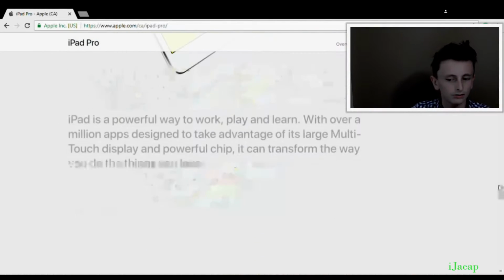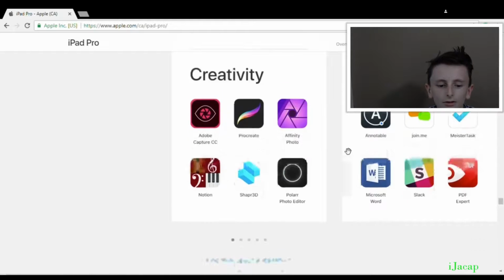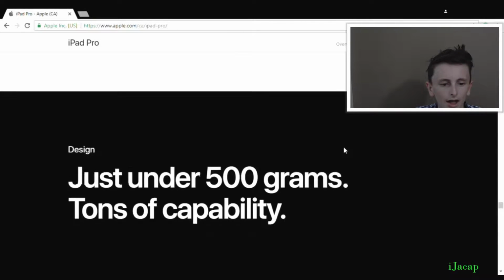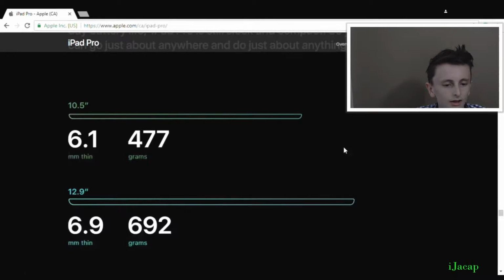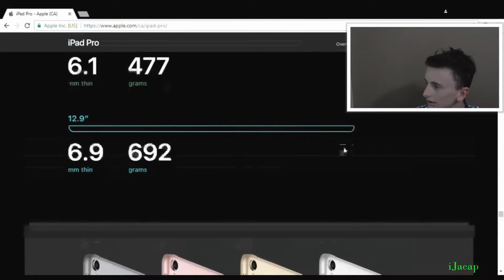Creativity, you've got apps, basically Photoshop and all that stuff, and photo editor and all of that stuff, and it weighs under 500 grams. This is probably the most shocking thing about the whole thing, is it weighs under 500 grams. Like, that's great. You can take it wherever you go. Like, it's incredible. And it's a 10.5-inch display with 6.1 millimeters thin and weighs 477 grams. 6.9 millimeters thin for the 12.9-inch and 692 grams. That's really great.